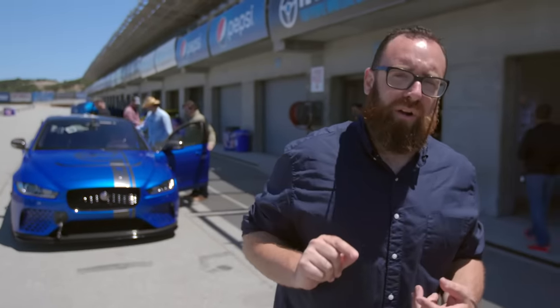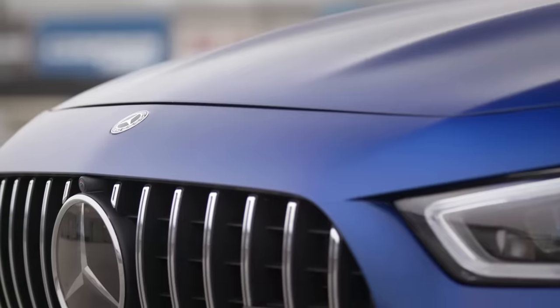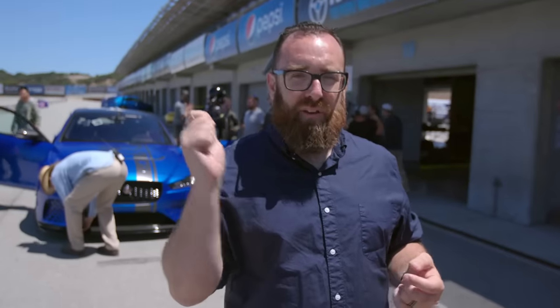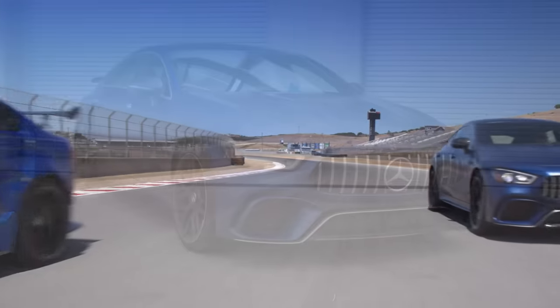Problem for Jaguar is that AMG. If they get that AMG right, sorry, Jaguar, you're going to have, like, 15 minutes of glory and then it's all AMG's day.